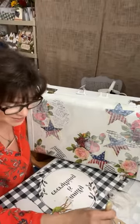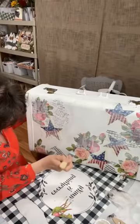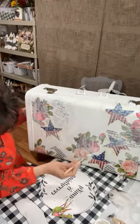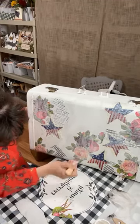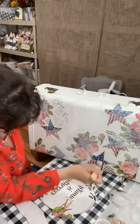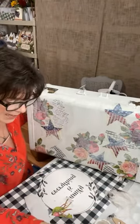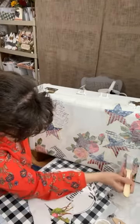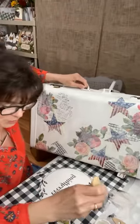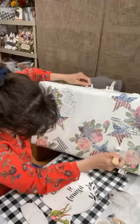Like I said, this is one of those projects where I thought, okay, I may not be able to get this all finished, but I'm sure going to try my hardest. I also need to put the handle on, and I might not be able to do that this time. Should I do a bow or should I do rope? Should I buy a new handle? What do you think I should do with this one?